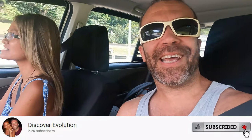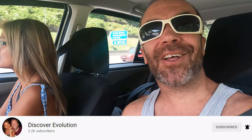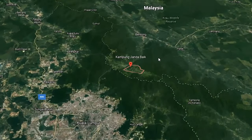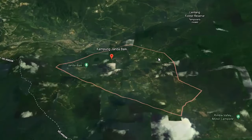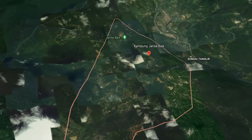Malaysia finally opened the interstate border, and we are finally allowed to get out of Kuala Lumpur. So we decided to go to a place called Janda Baik, which is located around 60 kilometers from Kuala Lumpur. It has been almost a year, 11 months to be precise, that we didn't go anywhere, and we are very, very excited to show you this place. Are you ready? Let's go!